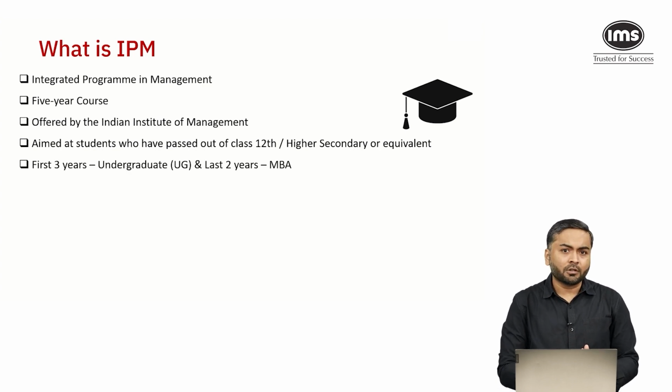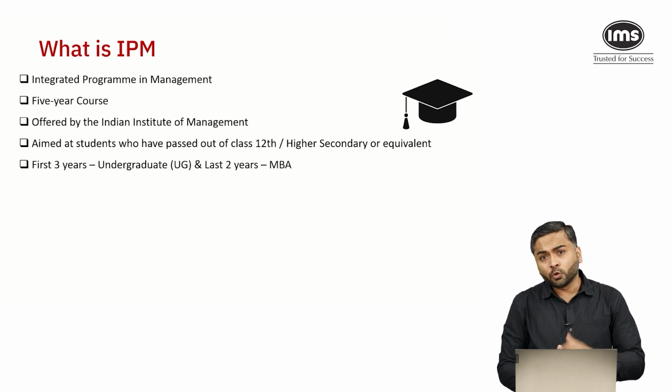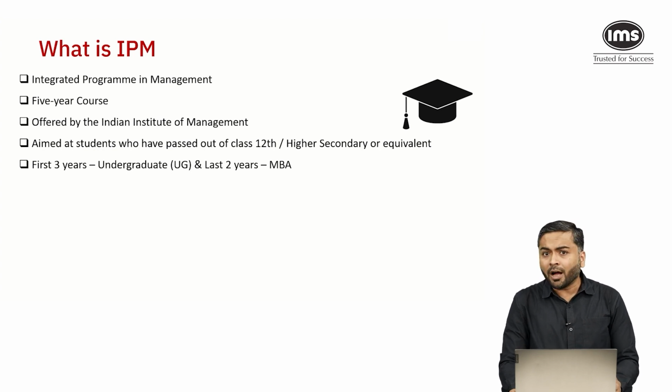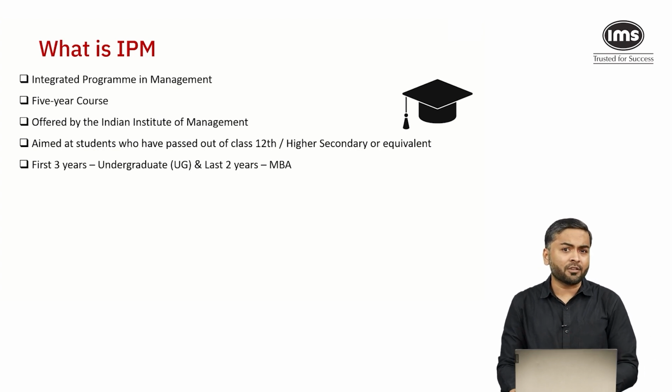The first 3 years are an undergraduate program where the student undergoes rigorous training on fundamental subjects like mathematics, statistics, economics, and some social science subjects such as psychology, philosophy, sociology, etc. And the last 2 years are post-graduation years where the student undergoes training in MBA and can select a specialization, one among finance, marketing, HR, systems, operations, IT, etc.